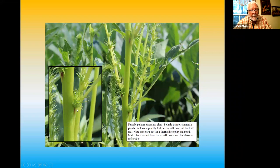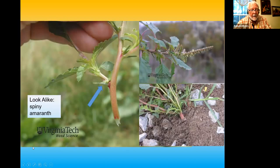And the female plant has these, they're not quite spikes. They're not like the spiny amaranth, but they're a little bit prickly. They won't break the skin, but you'll certainly notice them. And so that's a telltale of the female plant. The male plants don't have that, and they do have male and female plants. Again, spiny amaranth, we all understand that one, right?